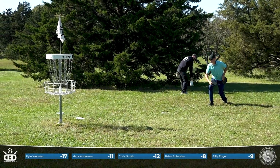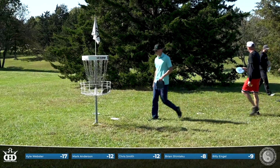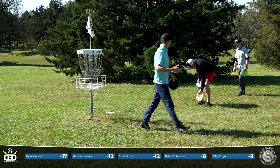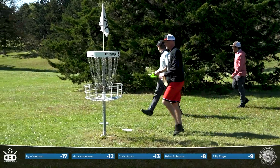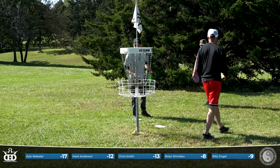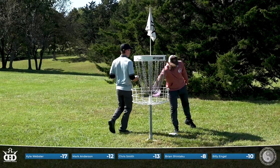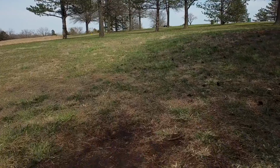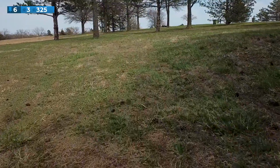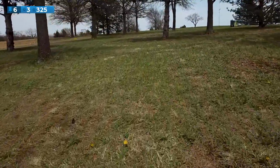Great putt there from Kyle. Good birdie. Another birdie for Mark Anderson. He's momentarily tied with Chris Smith for second in the tournament, but not anymore. Smitty's going to take that right back. Four back of tournament leader Kyle Webster right now. And it feels like Billy lost a stroke on this hole to the rest of the field, but a birdie. Nice, easy birdies.